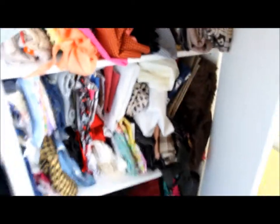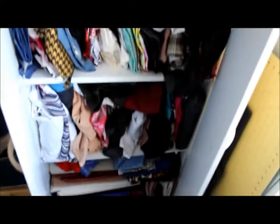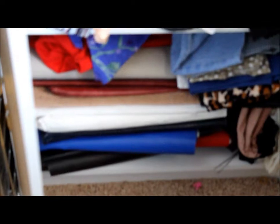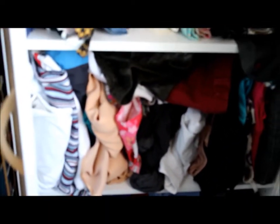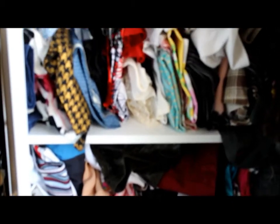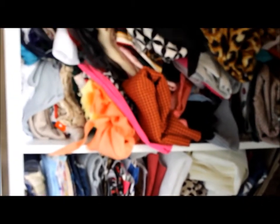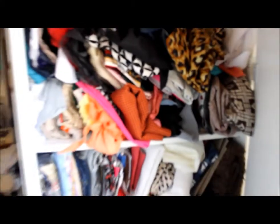So that's it for this. We have silk, cotton, clothes, and stuff, and thick vinyl stuff down there. And then close that up.